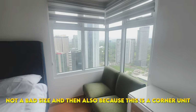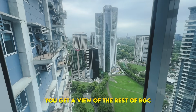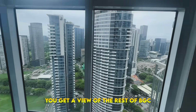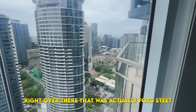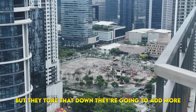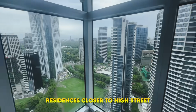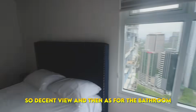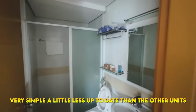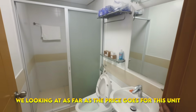not a bad size. And then also, because this is a corner unit, you get a view of the rest of BGC. Right over there, that was actually Ford Strip, a very iconic bar and party spot, but they tore that down. They're gonna add in more residences closer to High Street. So decent view. And then as for the bathroom, very simple. A little less up to date than the other units we were looking at.